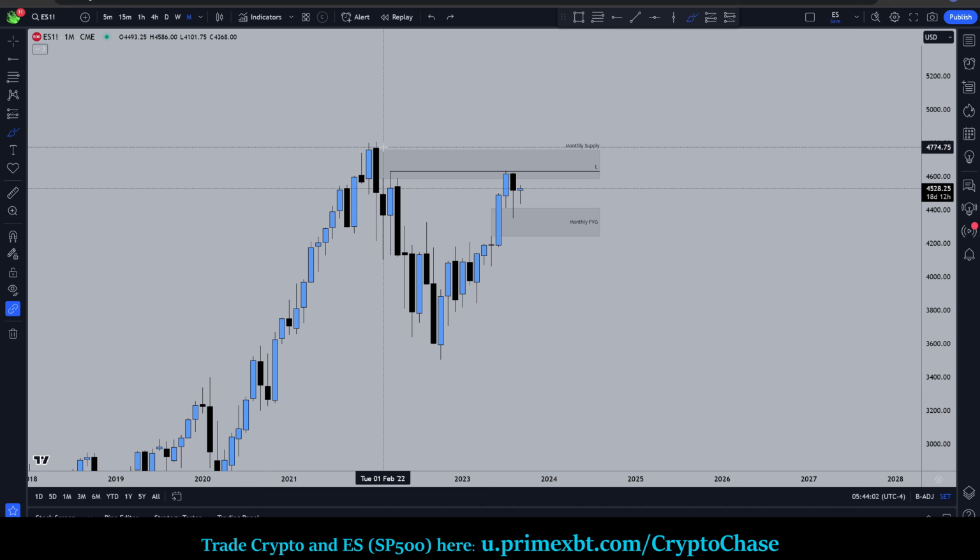So what I see here is a monthly supply level, left behind two relatively equal highs. Rejects from the supply, right? Rejects from monthly supply, comes down, tests the monthly fair value gap, okay, right there. So this was the fair value gap formed from this candle's high to this candle's low. It dips in, it bounces from it.